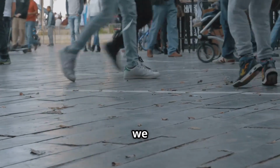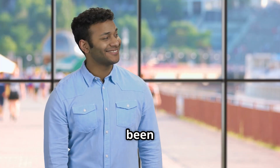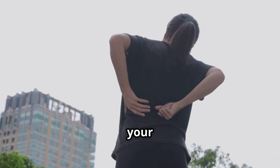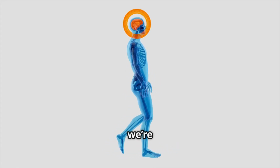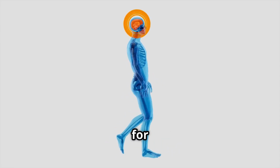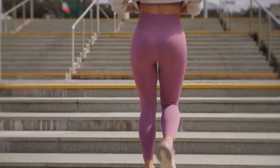It's true. And the worst part is, we're often completely unaware of these mistakes. Walking. It's something we do every single day without even thinking about it. But what if I told you that you've been doing it wrong this whole time? And worse, these mistakes could be harming your health without you even realizing it. Stick around, because today, we're breaking down the science of walking and how to fix your technique for better health, posture, and even calorie burn.